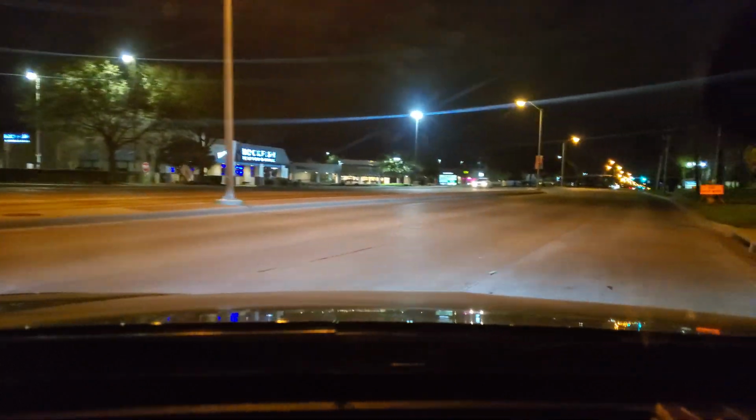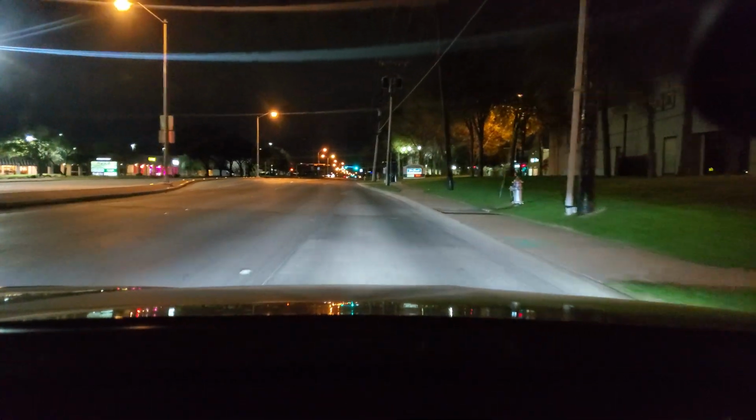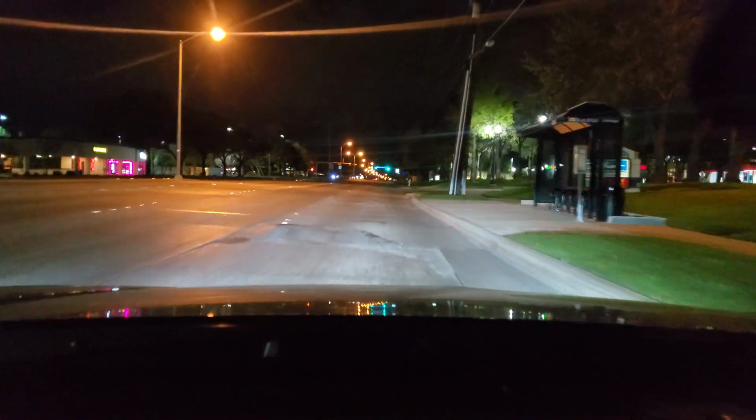I'll do that in a bit. I might do a second to first gear pull when I'm on the service road, but right now on these streets, it's very irresponsible to do that.